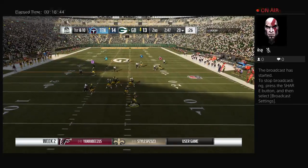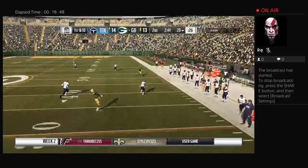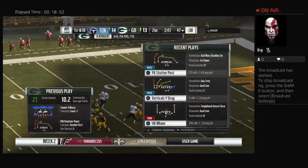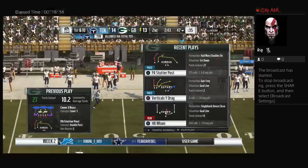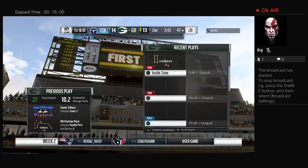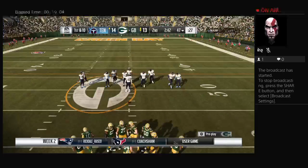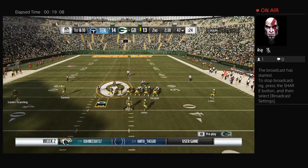Rodgers now on first down. And this is caught right along the sideline. What a job of keeping the toes in bounds there. A very solid gain of 27. A big hitter to start the drive has him up near midfield here for first and 10.